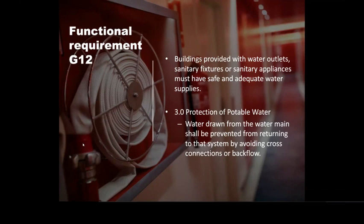Another clause I've pulled out relating to water supplies is protection of potable water. Water drawn from the water main should be prevented from returning to that system by avoiding cross connections and backflow. So a plumber is critical here in protecting the potable main. If we do our job incorrectly, if we create a potential cross connection with an unsafe supply of water in a property, we may not only poison the people that live there, we could potentially poison the whole town.